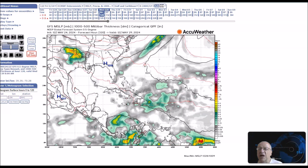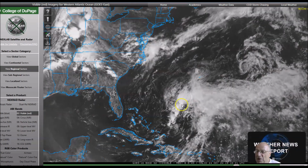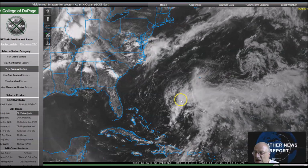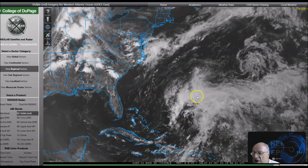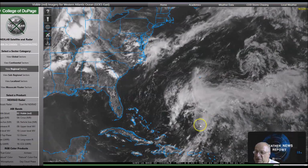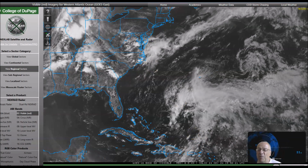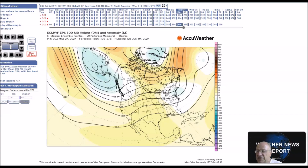Okay, so here we'll take another quick look at that. Here it is right here. Here's where the deep convection is. You can see the area of deep convection right here, and there might be another area to the east, but you can see it's not much organization with this. It kind of looks like a frontal low here with a front, but we'll keep an eye on this next couple days. Okay, we're going to get to the forecast now.